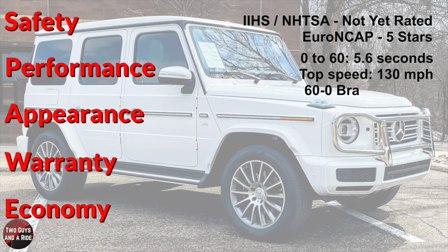Performance, 0 to 60, 5.6 seconds, standing quarter mile, 12.6 seconds, and it does have a governed top speed of 130 miles per hour, and 60 to 0 braking, 135 feet.